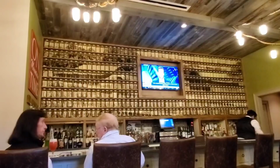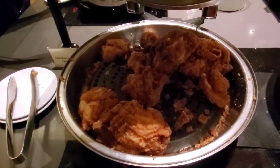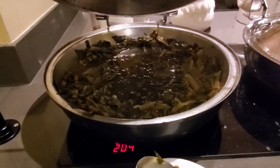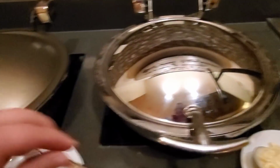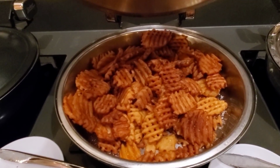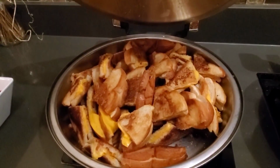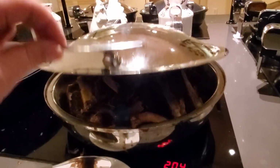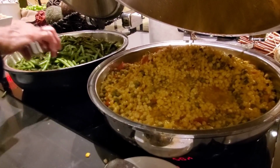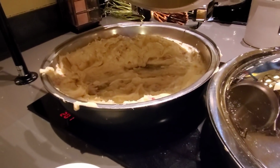All the moonshine jars make a picture of a barn. Barbecue chicken, fried chicken, collard greens, macaroni and cheese, ooh, waffle fries. Even got grilled cheese. Can't go wrong with that. Barbecue ribs. Green corn. Yum, that's good. Mashed potatoes? Mashed potatoes.